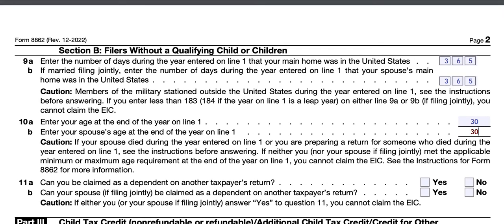Now, if your spouse died during the year, or you're preparing a return for someone during the tax year, there are special instructions that you might have to meet. So the age test is met under one of those circumstances if the deceased taxpayer met the applicable minimum age at the time of death. So if that person was at least age 25, they can still meet the criteria.